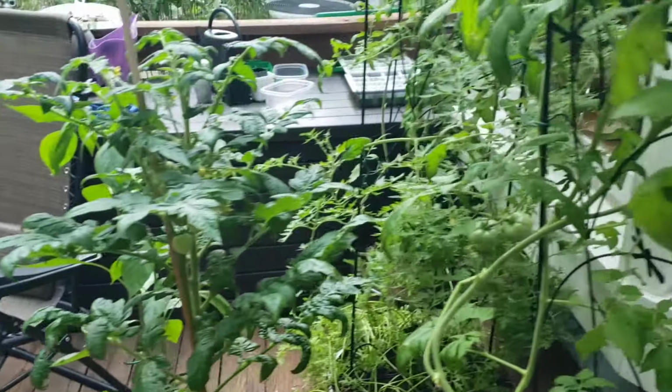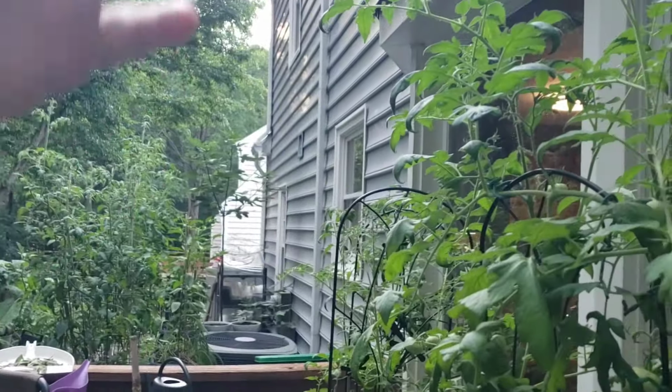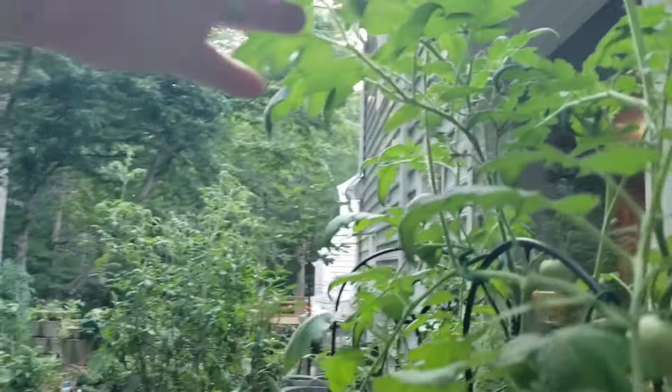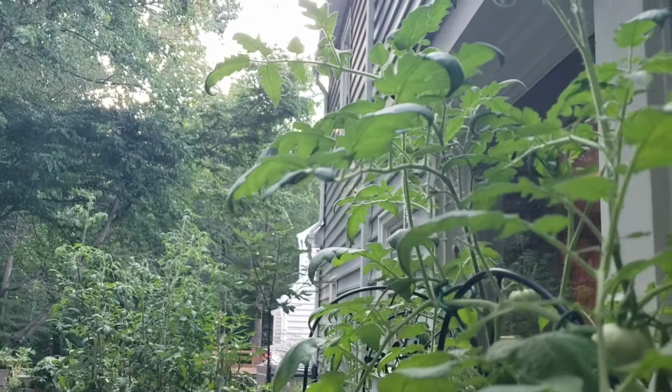These tomatoes here on the deck are doing really well. You can see how when I bent them to make them go downward, we're starting to get new growth that is growing upright towards the sun. I think tomatoes are just like snapdragons in that they're geotropic, and if you lean them on their side, they're going to try to grow upward. So all of these guys are looking good.